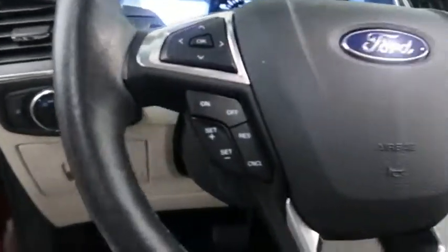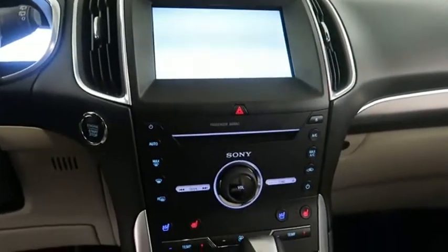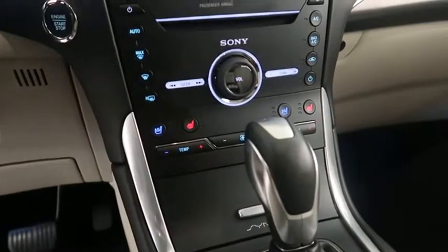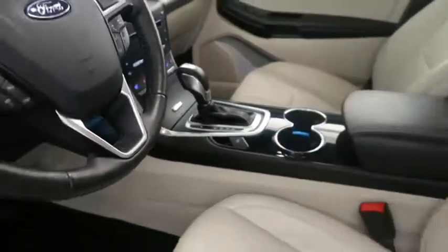Cruise, audio and Bluetooth controls, full touchscreen that includes your stereo and navigation, dual climate control as well as dual heated and cooled seats, and your automatic transmission is here.